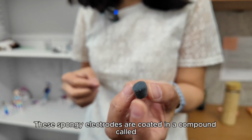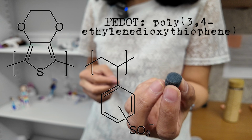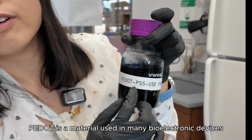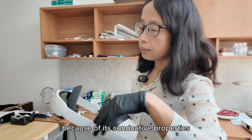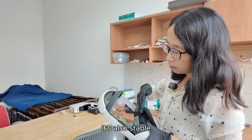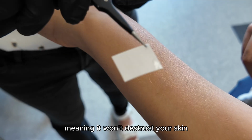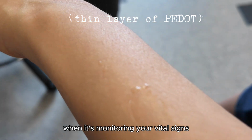These spongy electrodes are coated in a compound called PEDOT, which stands for poly-3,4-ethylene dioxythiophene. By the way, I had to practice like 50 times to say that correctly. PEDOT is a material used in many bioelectronic devices because of its conductive properties, meaning it can transmit signals from the human body to a tracking device. It's also stable, meaning it won't destruct your skin, and it's transparent, so it won't be noticeable by others when it's monitoring your vital signs.